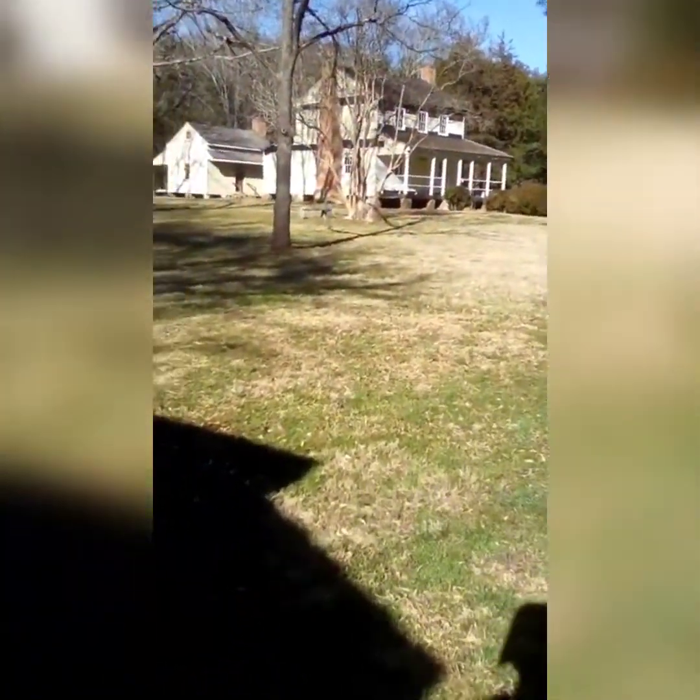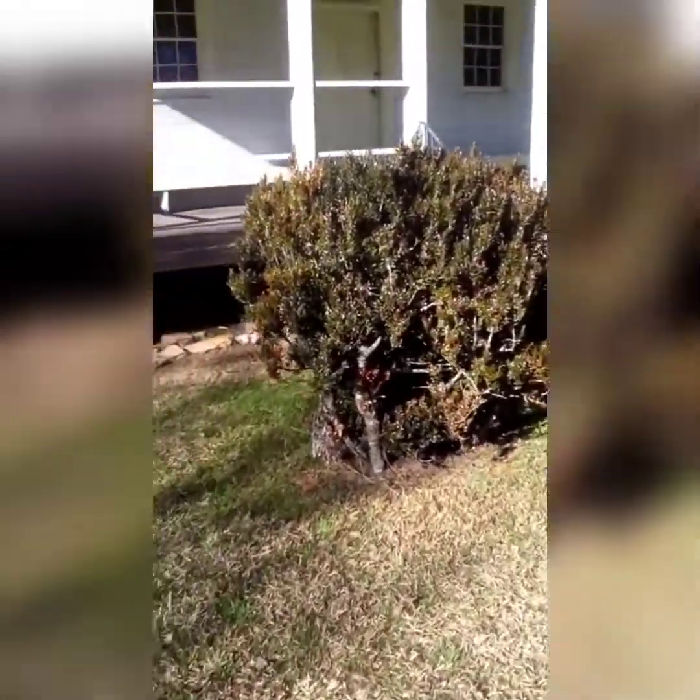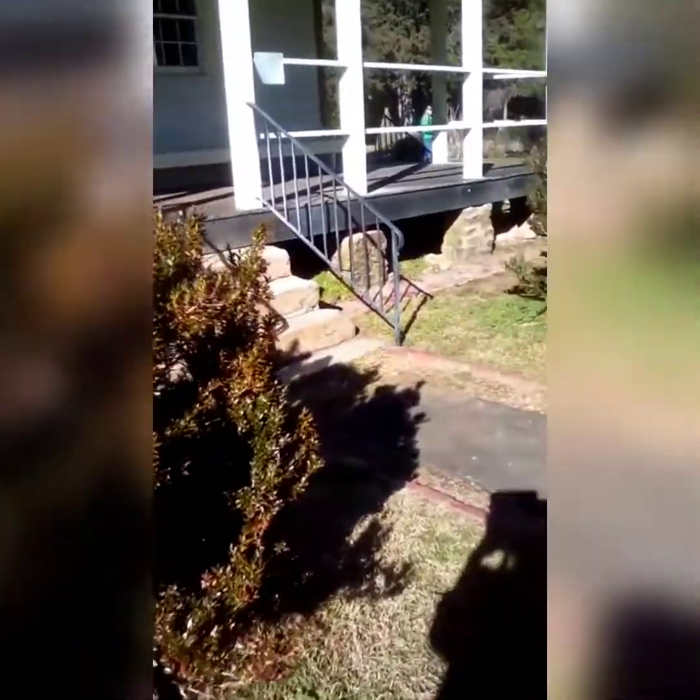And that's this main house or big house that's in the front. Okay, we're almost up at the big house. Whew. Let's see what it says. It says the Manor House.